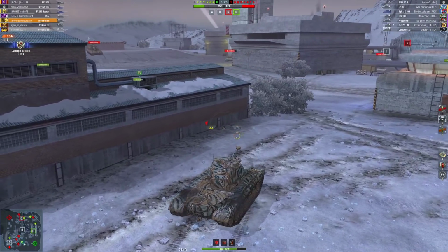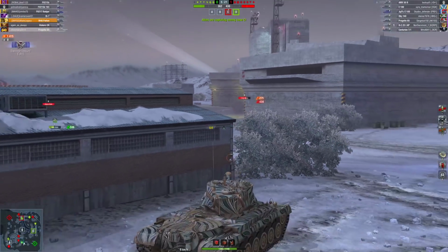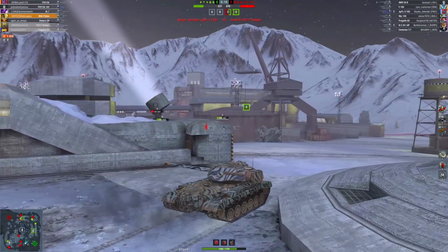Then wait a little bit more. Can he shoot this E-100? He can't shoot the Jagdpanzer E-100, but he can shoot the E-100 in the lower plate with an APCR round. 271 damage dealt. And here he is running away again, because this is what you have to do.